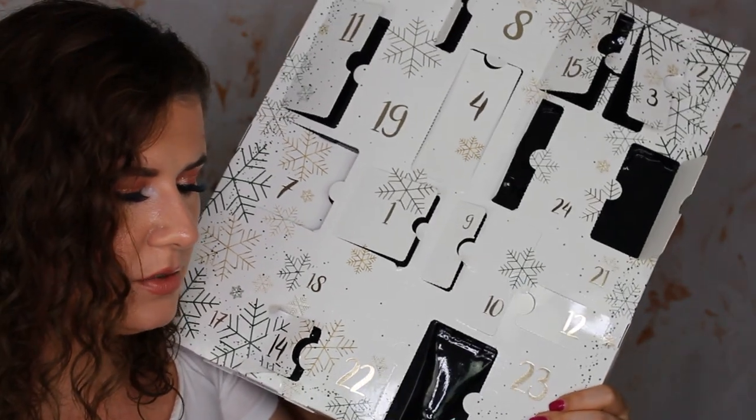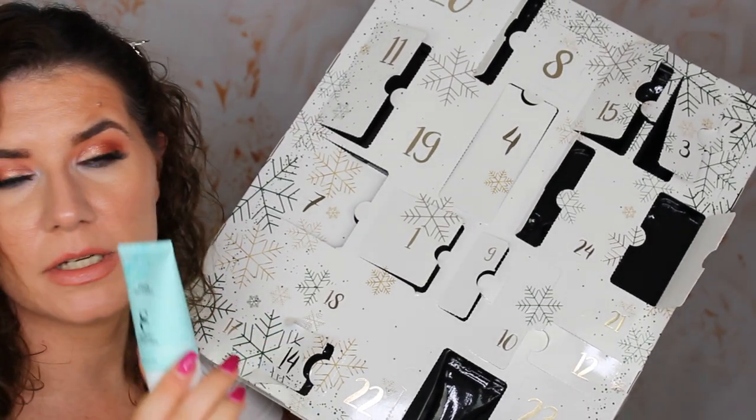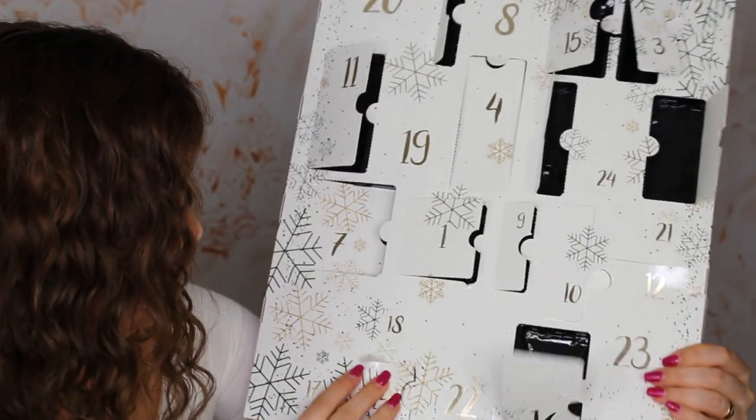And this is Treasure of Asia. It's a cute hand face cream. Nice size too, 30 milliliters. Yeah, why not? Cute. I like that. 16, number 17.